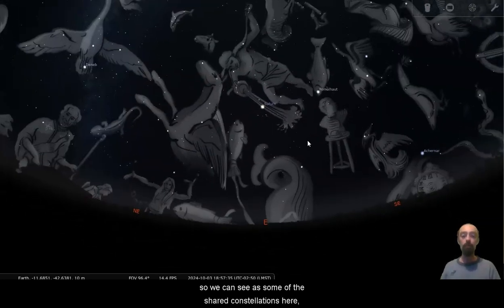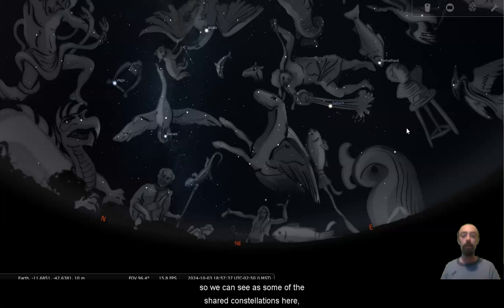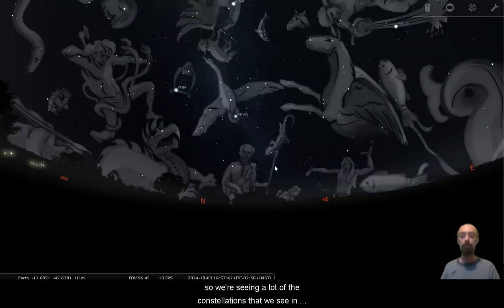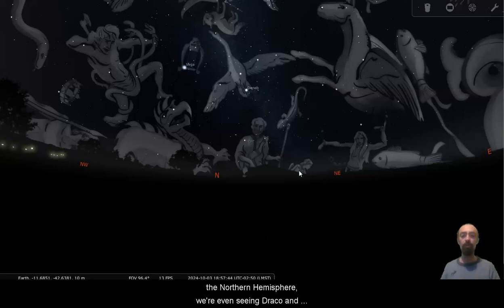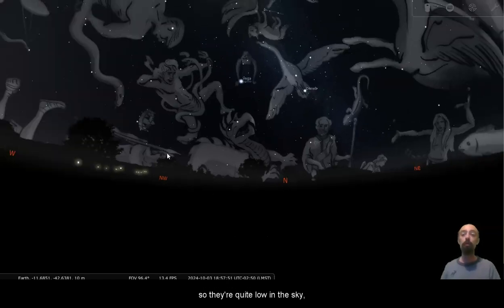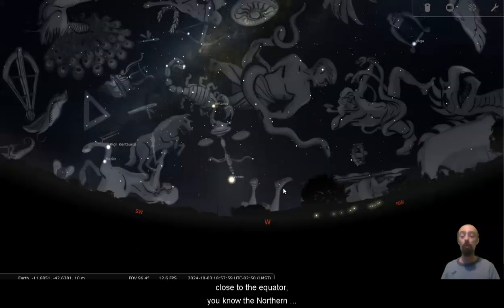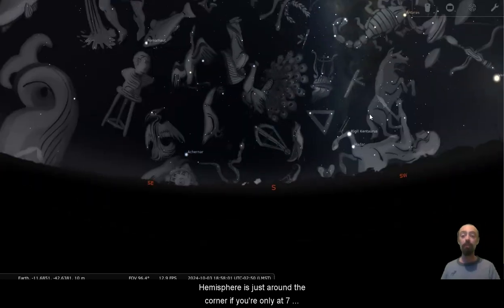So we can see some of the shared constellations here. So we're seeing a lot of the constellations that we see in the Northern Hemisphere. We're even seeing Draco and Cepheus and Cassiopeia there. Those are stars that are close to the North Pole star, so they're quite low in the sky. You can see Corona Borealis because we're still pretty close to the equator. The Northern Hemisphere is just around the corner if you're only at 7 degrees south.